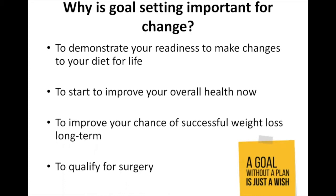It is important to start with goal setting now as we expect patients to eat a healthy diet prior to having surgery. Research has shown that patients who start to change their diet before surgery are more successful with losing weight, achieving desired health outcomes, and maintaining these outcomes than those who don't.